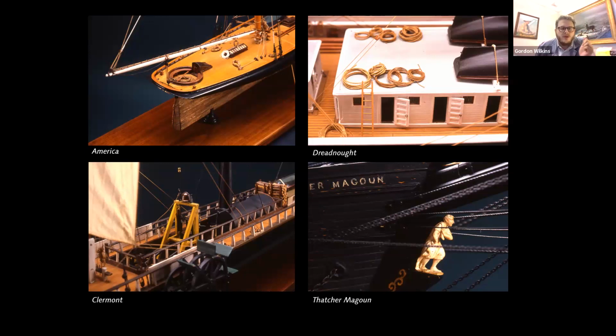The Claremont, for example, known as the first steamship, has an operational steam engine. We haven't tested that, but I'm assured that we could turn it on if we so wanted to, probably destroying the entire model. And you can also see the Thatcher Magoon with its incredible attention to detail, extending even to the figureheads, which are in perfect scale and really exquisitely carved.